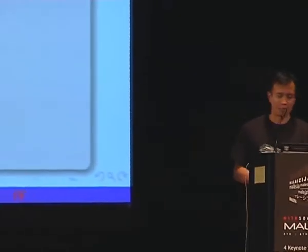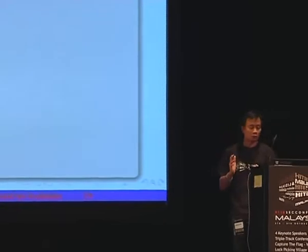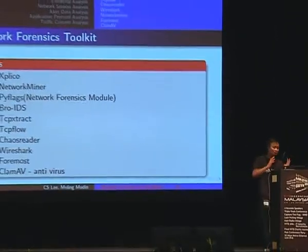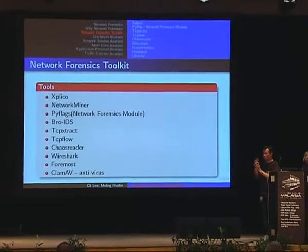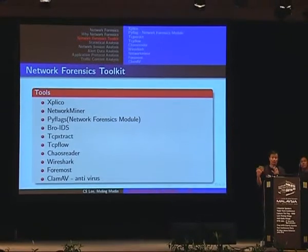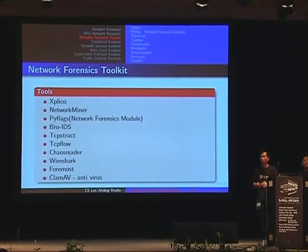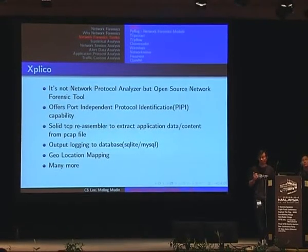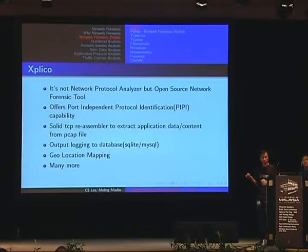So here are some of the open source toolkits. We would like to show you how to use them, but the 2-hour lab session has been reduced to 1 hour, so I'm just going to go through them so that you have an idea of the available network forensic tools out there. NetworkMiner is not a network protocol analyzer, but an open source network forensic tool, right?